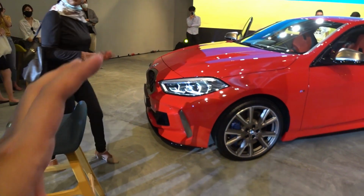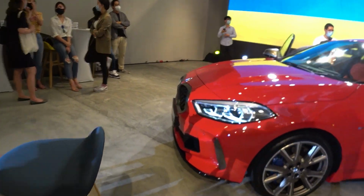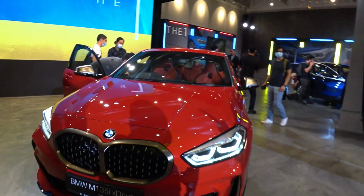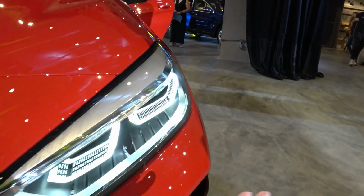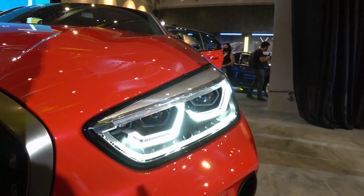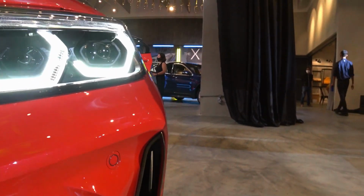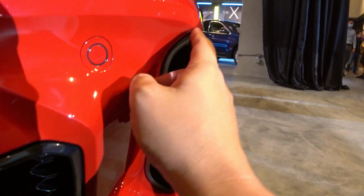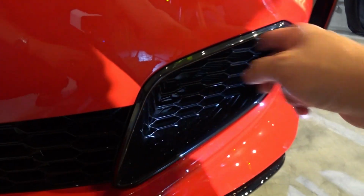Pretty elaborate design. And these headlights. Oh God, I like this brushed finish here on the headlights. It adds character to the design of the headlights. I really like it. Okay, so you can see here these are aerodynamically functional air vents with this gray finish here, and there's a gloss black finish here as well.